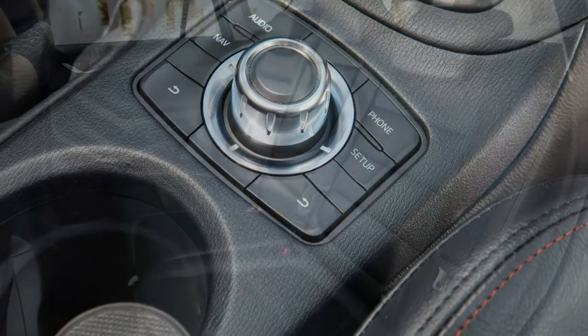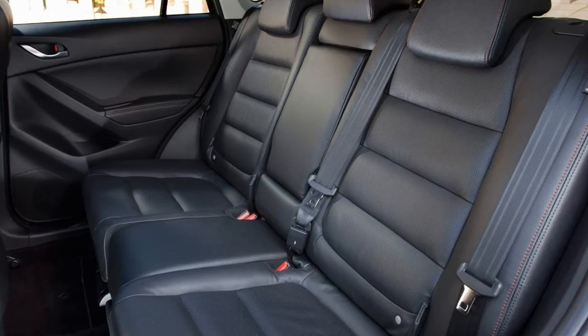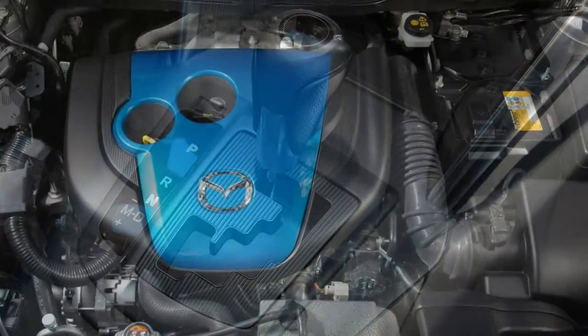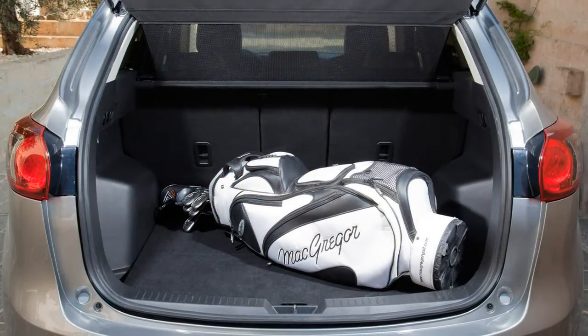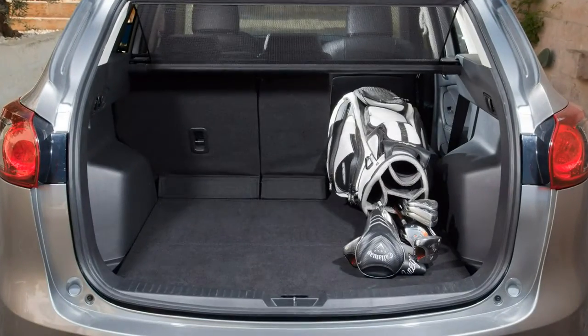In achieving such low emissions, Mazda has not had to compromise on the way the CX-5 drives or its performance, both of which are among the best in its class. The petrol engine can be noisy when worked harder and the automatic gearbox is sometimes slow to react, but most buyers will choose the diesel engine with manual gearbox and enjoy the CX-5 at its best.